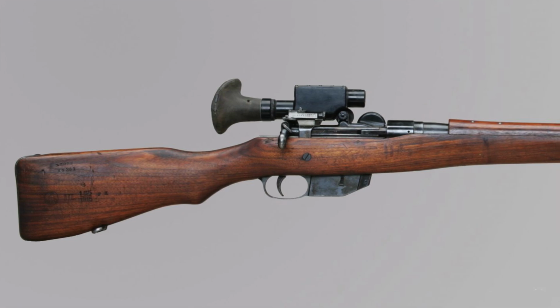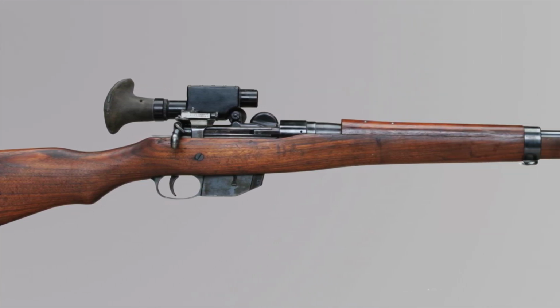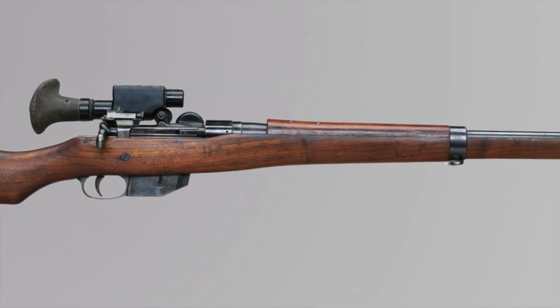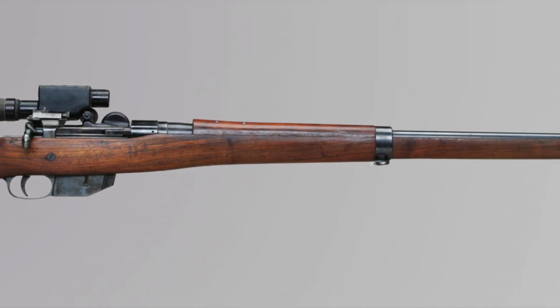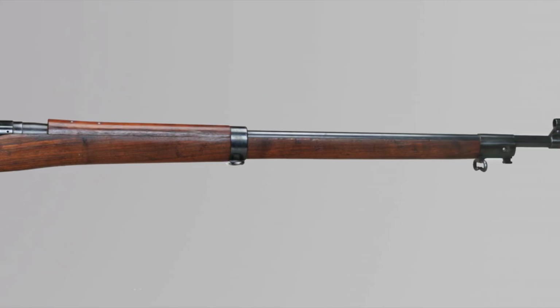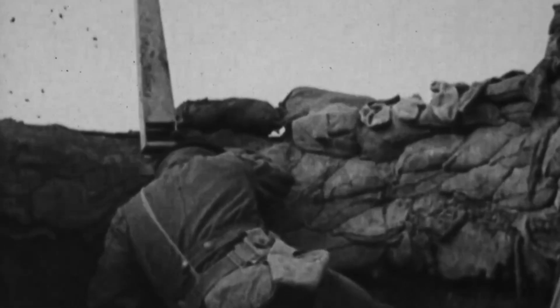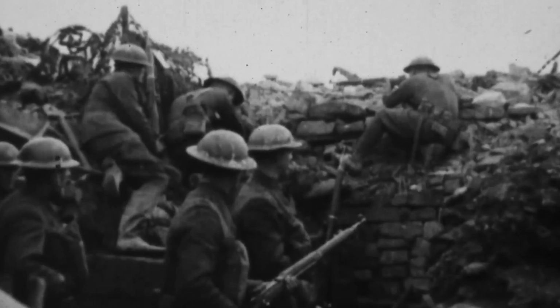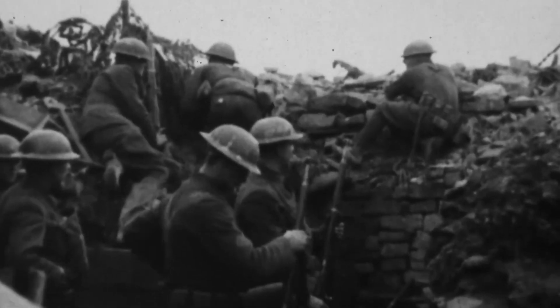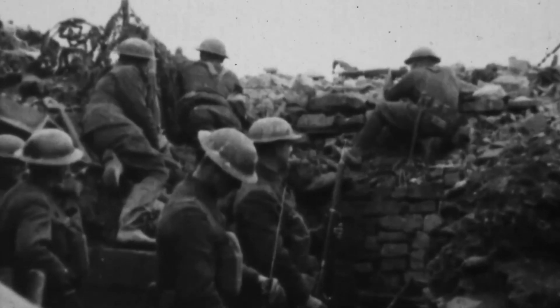The initial allure of the Ross rifle lay in its long barrel, which rendered it an excellent hunting and target rifle, and a coveted choice for snipers on the Western Front. However, this very attribute proved its Achilles heel in the harsh conditions of trench warfare. The Western Front, with its dirt and mud, proved to be a crucible that the Ross rifle was ill-prepared to endure. Its delicate machinery succumbed to the unforgiving environment, rendering the rifle inoperable when soldiers needed it most.